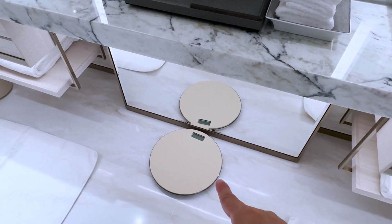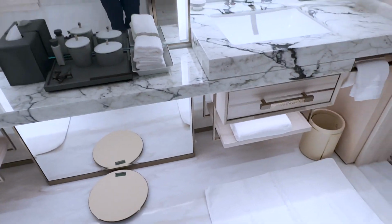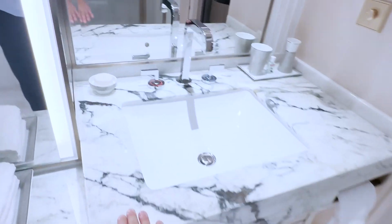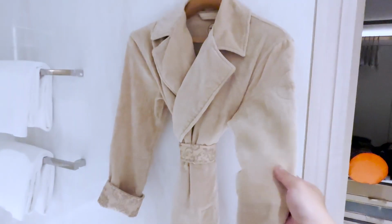There's a weighing machine. Like every color is just beige and matching. Unbelievable. And look at this marble. There's one and then there's two. I'm going to so wear this tonight.